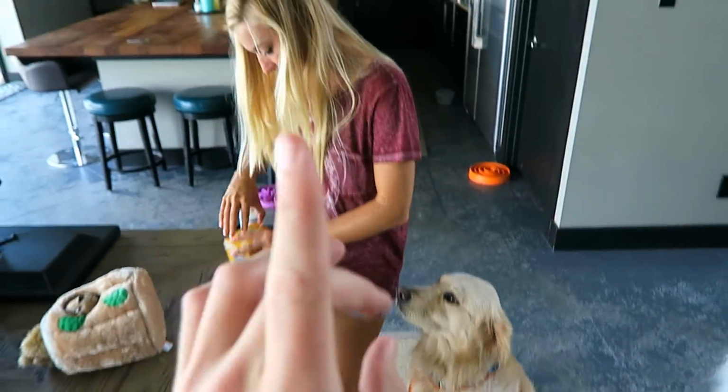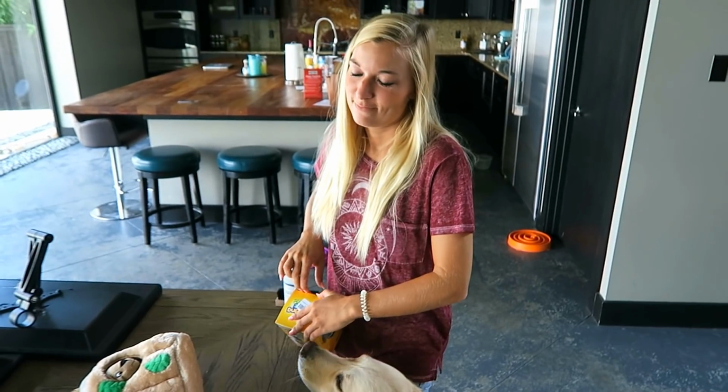Now, we do have something to tell you guys. Cooper's been really, really bad recently. He's figured out how to get into the dog food bags in the pantry.